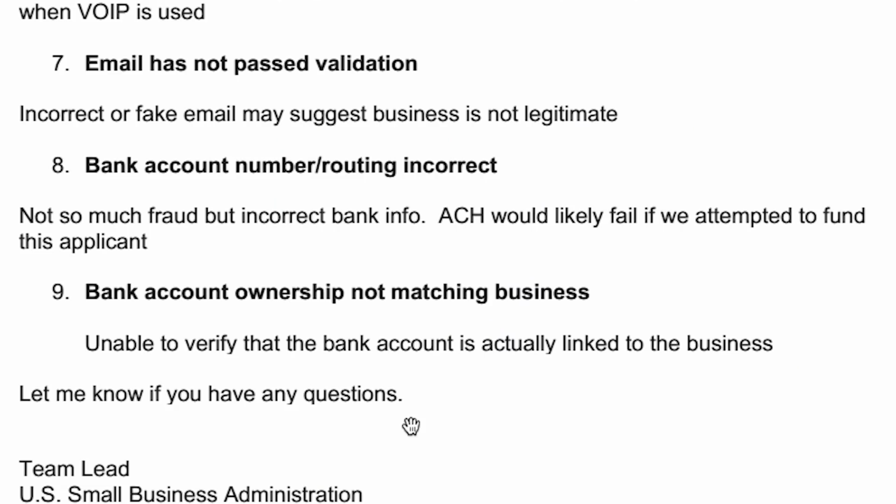And if for some reason the phone number that you use to apply for the economic injury disaster loan does not match what the Small Business Administration finds online, in a Yelp listing or a Google business listing, they may also classify your application as fraudulent. Email has not passed validation. Incorrect or fake email may suggest business is not legitimate.